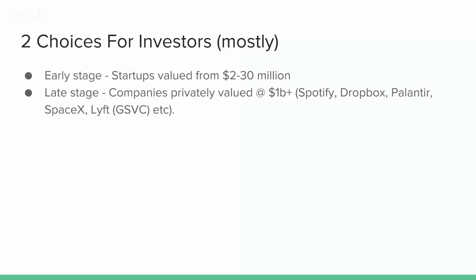So anyways, what it boils down to is there's two choices for investors primarily online. You can go early stage, where companies are worth $2 to $30 million, or you can go late stage, companies that are valued at $1 billion plus. Spotify, Dropbox, Palantir, SpaceX, Lyft. So companies like that. These are very, very large, well-established companies, but they still remain private due to the current market conditions and various other factors.